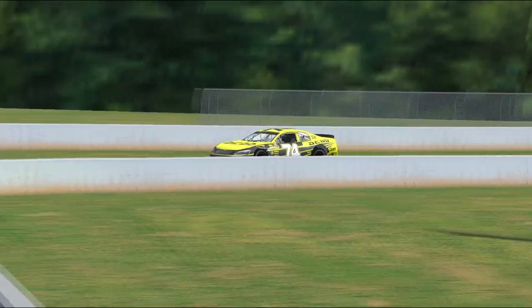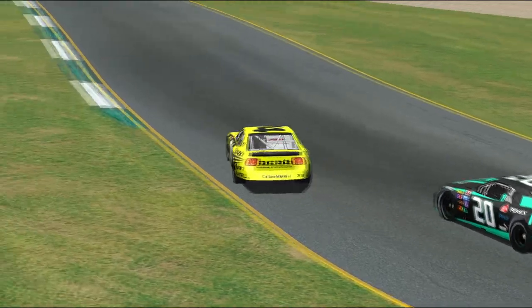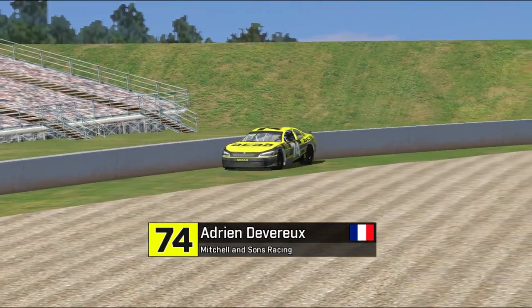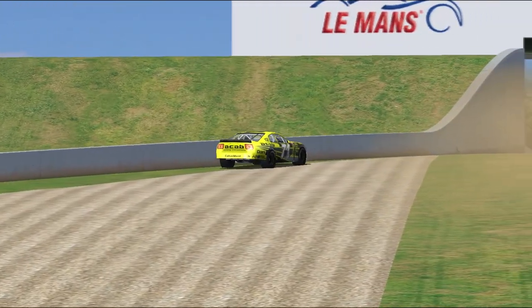That is D'Souza behind him. That is not for position. Devereaux slows a bit. Oh, D'Souza has nowhere to go, and maybe... I don't know. I want another look at that. See if we can get another look at that, because Devereaux was very slow.